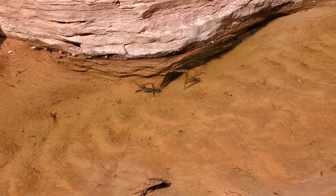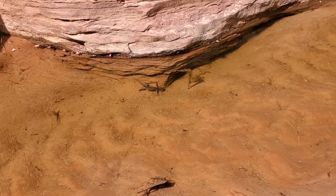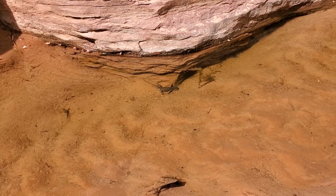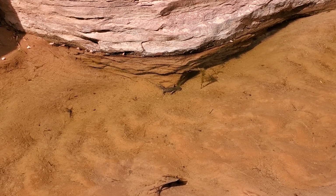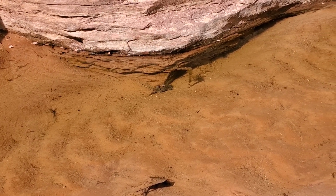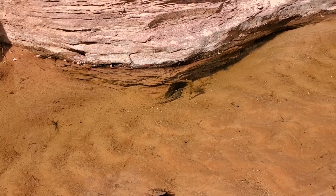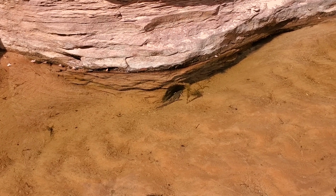Got some sort of lizard or salamander or some sort of water creature down there, just right in the middle of the screen. It's a big guy, probably about 5 inches long. He's got a good puddle of water here.